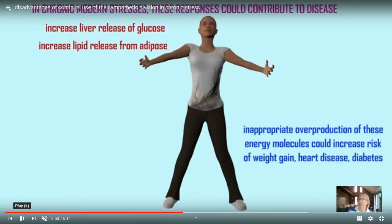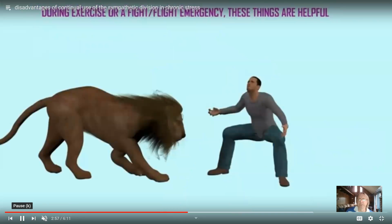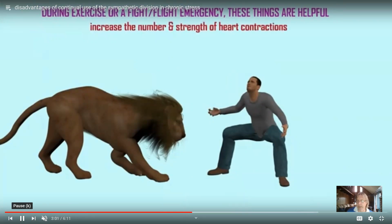And now you're running the risk of gaining weight as we look at chronic stress, of worsening atherosclerosis, as the fatty acids can contribute to lipid plaques. If you're overproducing the amount of glucose, you then have to overproduce the amount of insulin to make it go down. You're overproducing the amount of glucose, which predisposes you to diabetes. So there is a downside of using these responses in modern stresses.